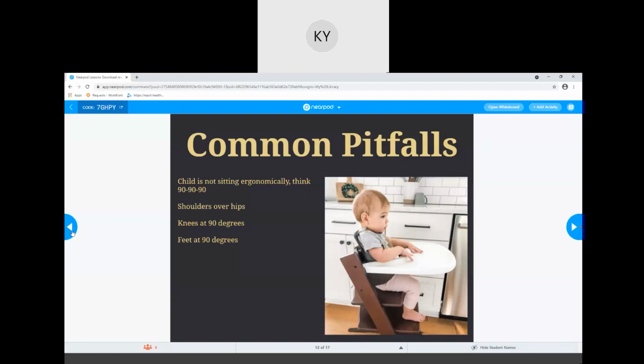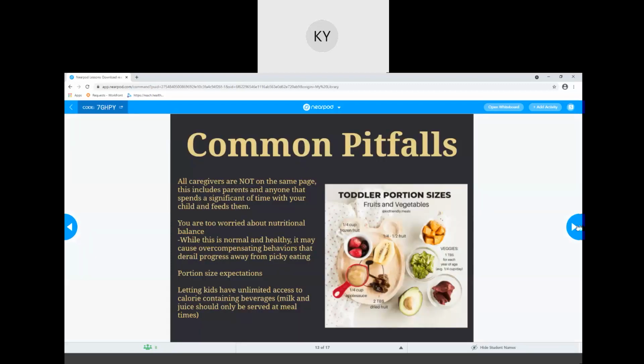So it's all about putting them in a position where they're going to be most successful. There are not as many of those distractions of trying to be comfortable. I can see the food. I can reach it easily. I can get to it in the best, most comfortable way. So always make sure that your child is in a comfortable, ergonomically appropriate position, and, like I said, at the meal table. We really want that child to be watching and observing everybody else around them.